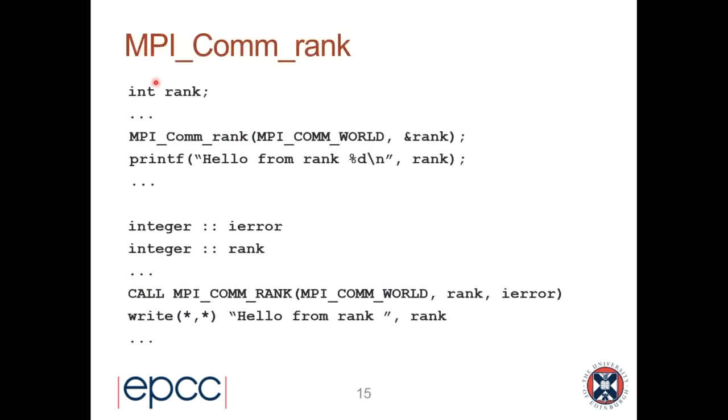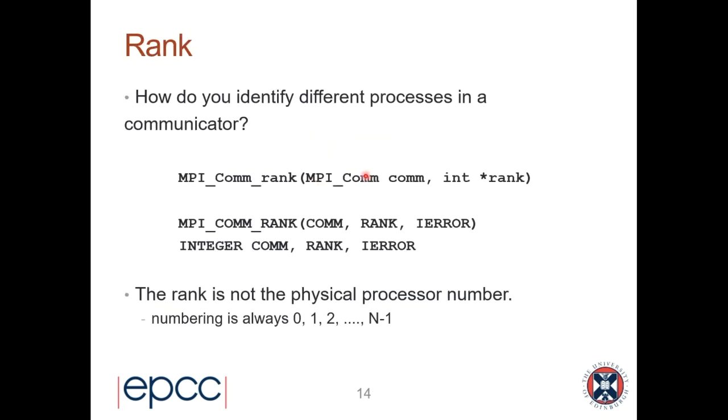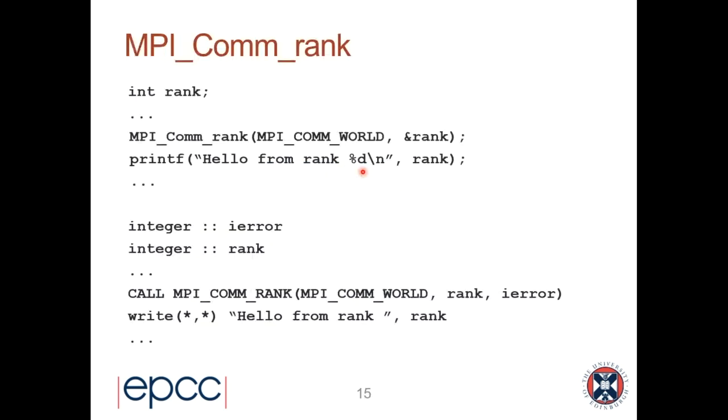So what you do is int rank, MPI_Comm_rank. You have to pass, as the first argument, a handle of type MPI_Comm. This is defined in the header file, obviously, but we have a predefined one called MPI_COMM_WORLD. And then we can print hello from rank, blah, blah. So each process says, who am I?